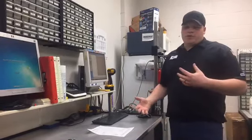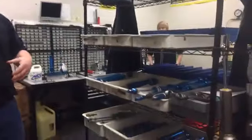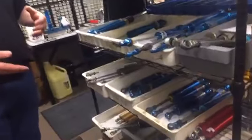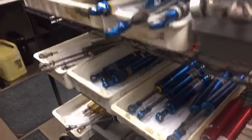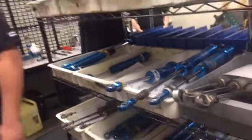When we do get the shocks, they come in, they go into order. Obviously, the latest ones to come in will go towards the bottom or towards the back, and then it'll work through as we get to them, and we'll get them done.